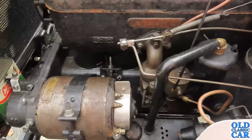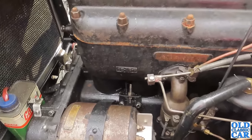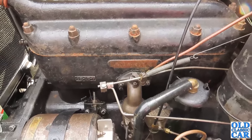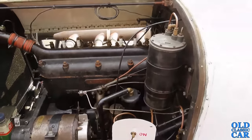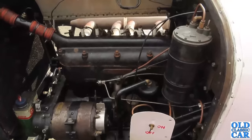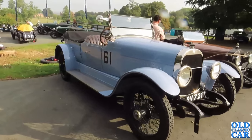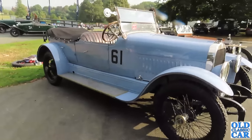I spent much time fiddling with the engine on our Dodge, and it looked very, very similar to this indeed. But yeah, how cool is this? I look forward to seeing this one out and about a little bit later on. We've got two more vintage Americans here. We've got a Hudson, a magnificent Hudson Tourer.